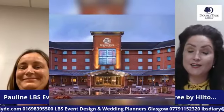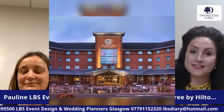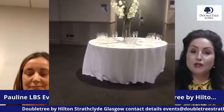So this is the exterior of the hotel. The hotel is just outside Glasgow, just off the M8 motorway at Bells Hill. When your guests arrive at the hotel, they'll come through the main doors and they will have access to this gorgeous foyer area. Now, they will pick up their glass of fizz when they enter, and they will have all of this space exclusively for them.